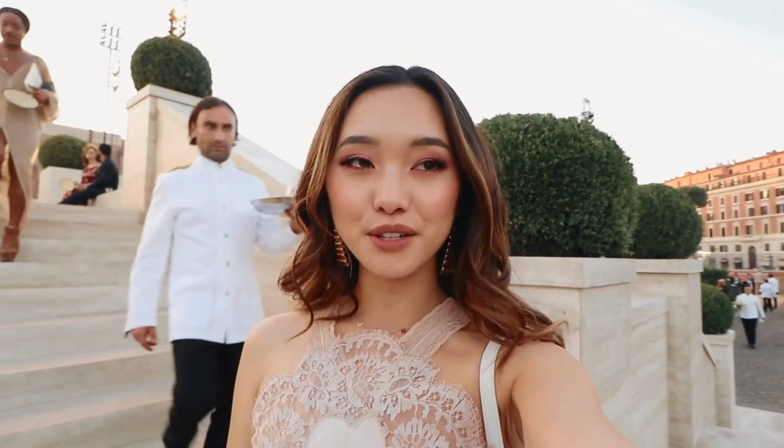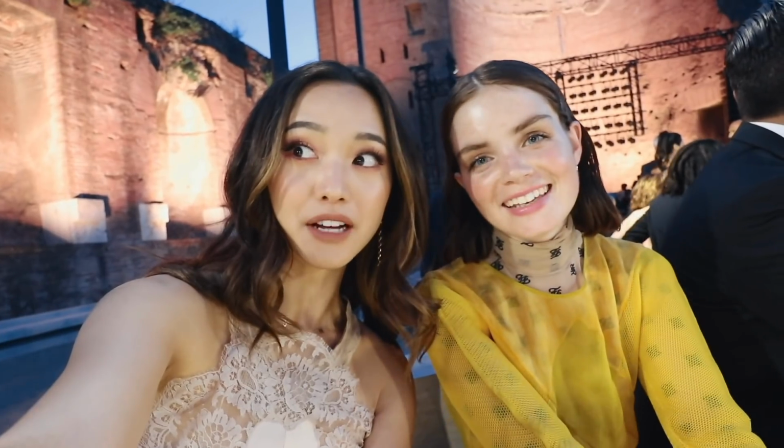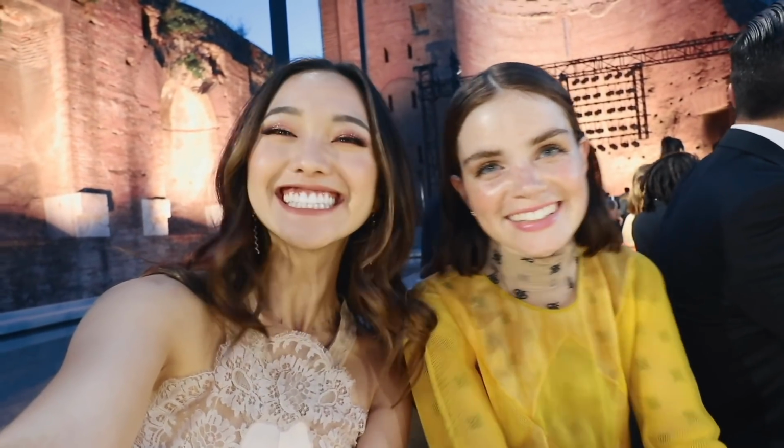So we just made it to the Temple of Venus. People are really cracking on here. We've got the drinks flowing, we've got hors d'oeuvres. Everyone looks fabulous in their Fendi. And yo, I'm still in love with this fan. This is so clutch, especially for the underarms. I forgot to bring deodorant. So Reese and I just sat down in our seats. The show is about to start, I think. We're excited.